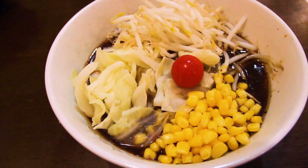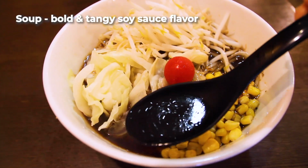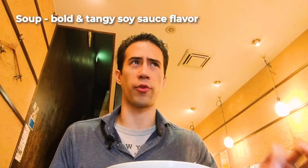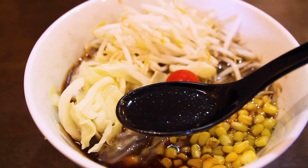Okay, round 2. Have the vegan shoyu ramen with gluten-free noodles. I'm gonna start with the soup. Just like the color of this soy sauce or shoyu, it's very dark and also bold in flavor. It's got a really tangy soy sauce quality to it, but also a little bit of sweetness as well.